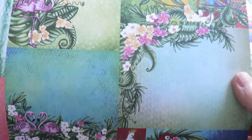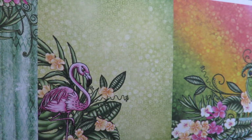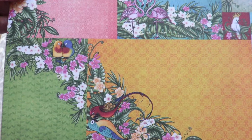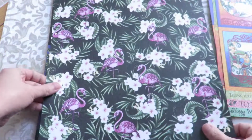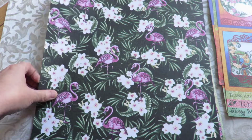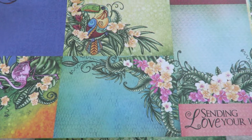Here's one of the tag pages. And again, every one of them pops. And there's some nice wood grain in the background with this lovely cockatoo image. Little pops of color with the lovebirds. A real pop here with the flamingos, the plumeria, the leaves, and a dark background. Here is more as far as tags go.